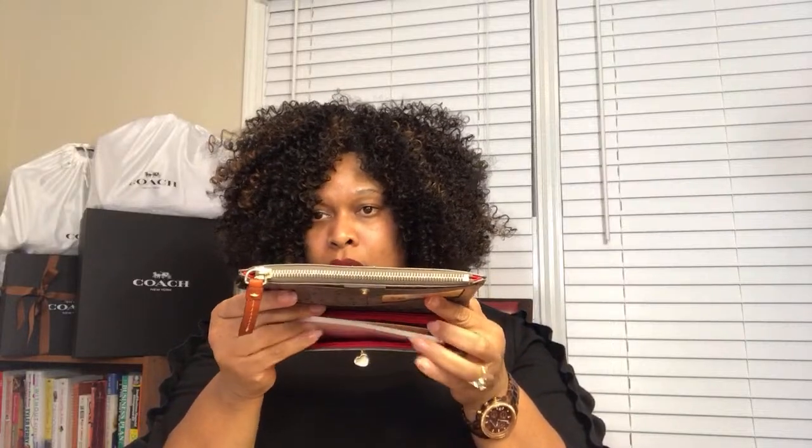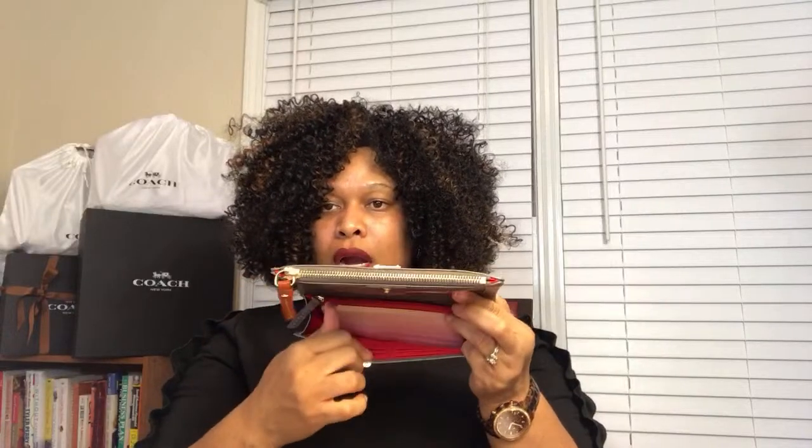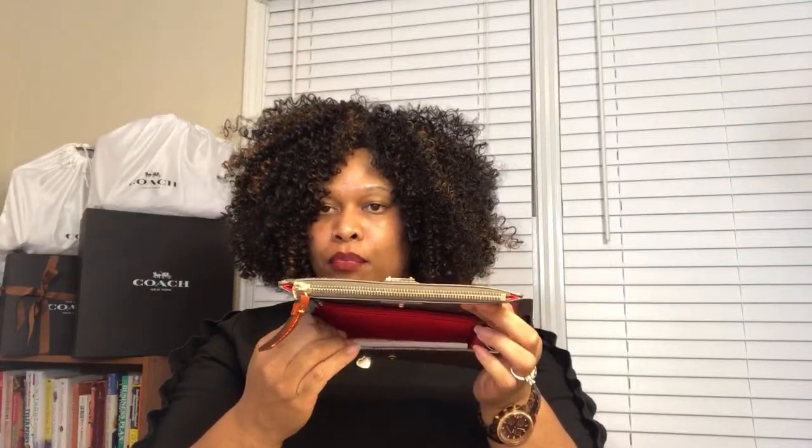If you've been here long enough, you know card slots make or break an accessory for me. And this one hit all of the boxes. All of the boxes. Snap, tons of card, place for my checkbook, zipper. Gorgeous color offering, snap closure with amazing hardware, and a slip pocket on the back.